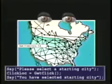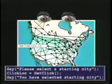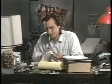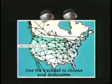Good choice, San Francisco. You have selected starting city. Oh dear, it happened again. But don't blame the computer, Edwin. Computers only do what you tell them to, and you have to be very precise. Isn't that right, Edwina? Like all good programmers, Edwina is thinking about the problem from the computer's point of view.